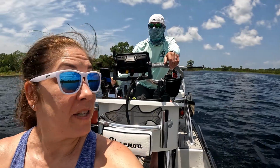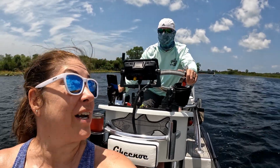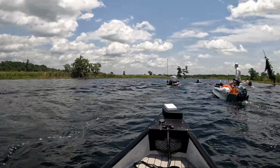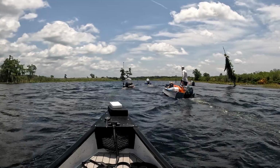All right, we've determined that we are the slow ones in this group. We're going about 25 and a half, 26, almost 26. And supposedly this is going to be the fun part. This is the twisty portion.